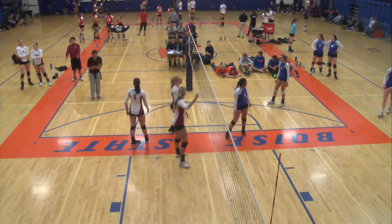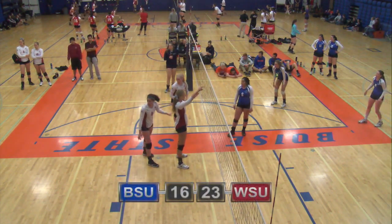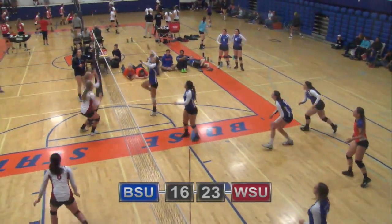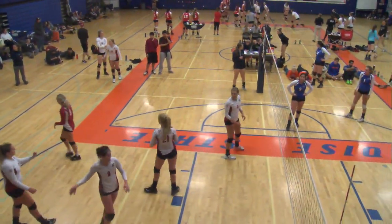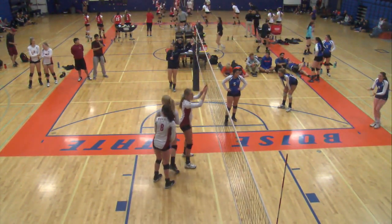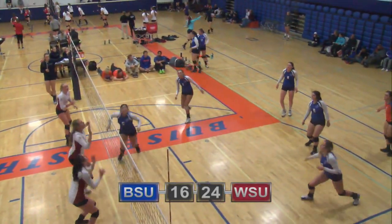You can definitely see the smiles return on Washington State's face. And this is going to make an interesting third set. Nice backside. And were they able to stay in? Unfortunately, just out of bounds. So this is now game point for Washington State in the second set. Yeah, right here, BSU just needs to clear the net. That's what they're thinking. If that's a free ball, so be it.